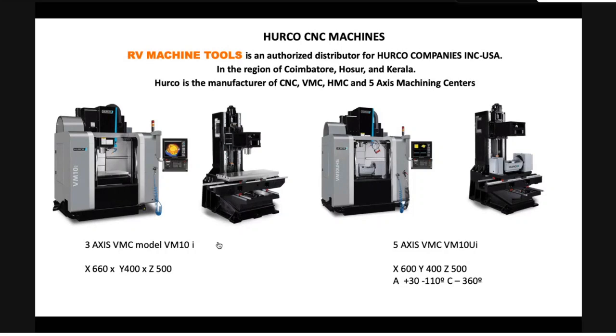VM 3-axis VMC, VM10i, and VM10UI 5-axis VMC are very popular in institution and production applications. These machines have both conversational and NC programming options. This is the only machine having these two options, and conversational programming is very useful for making components without knowing NC programming during training time.